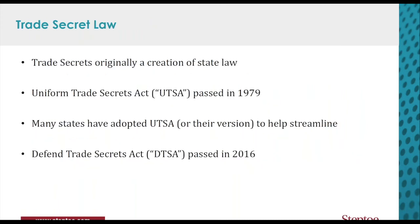Trade secrets were originally a creation of state law. In 1979, in an attempt to unify things, the Uniform Trade Secrets Act passed. It includes definitions for trade secrets, how to enforce them, and damages related to trade secrets. It was amended in 1985. While the Uniform Trade Secrets Act exists, that doesn't necessarily mean that all states have adopted it.